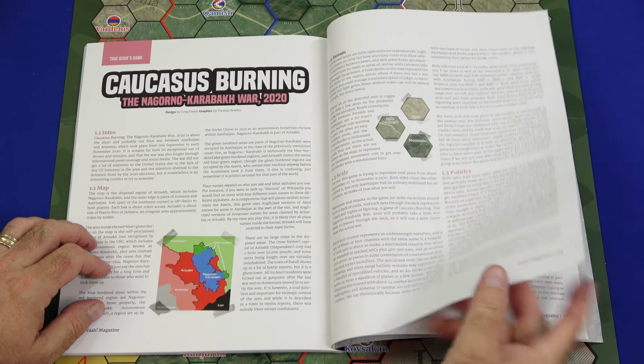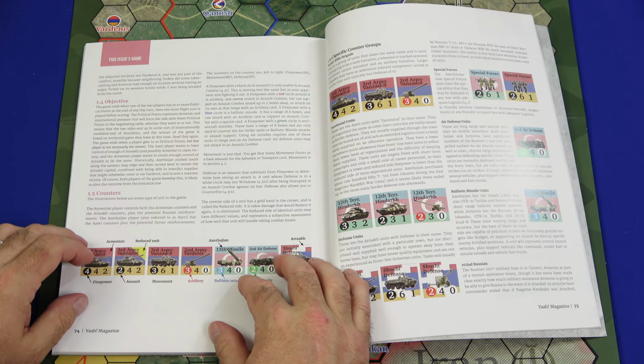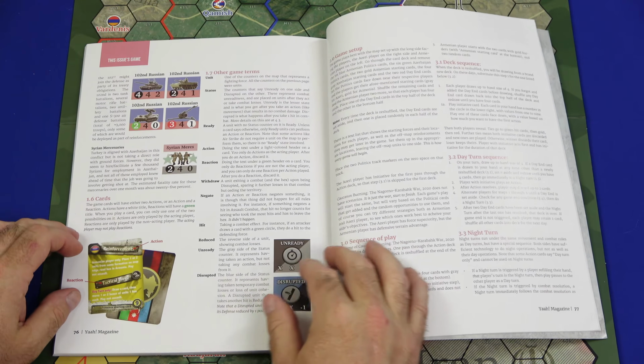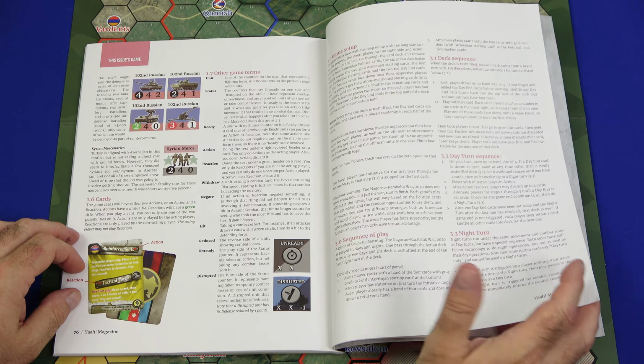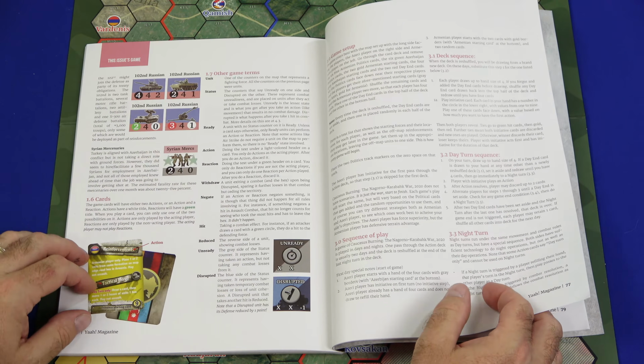We have the politics, which we saw the politics track on the map. The objective, the counters, all explained to you here how to read your counters. We get into the other game terms, and then we get to the game setup on page 77. So I think about 8-9 pages of actual game rules. The rest is supporting text.